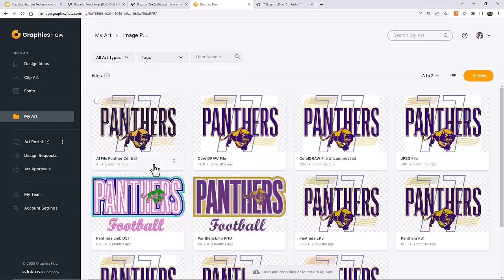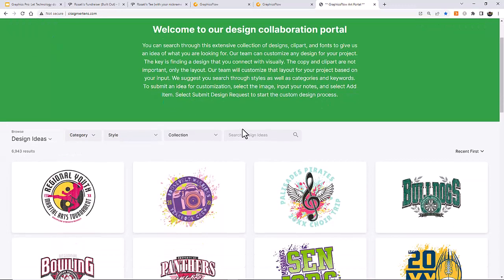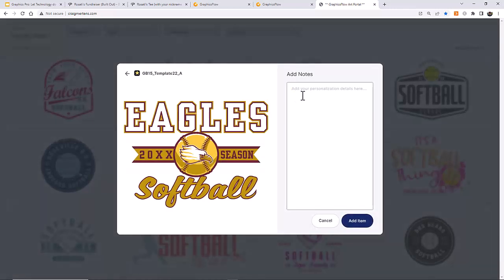So the other thing that we have is what we call Art Portal, and that's where we're going to start this project. We're going to start this project with Art Portal, and the Art Portal is something that you can embed into your website, or in this case, this is just a generic Art Portal. I actually have this portal redirected to my domain, craigmertens.com, but you can also embed it into a website, and so it's seamless. And so if the customer was, say, looking for a softball design, and they came in here and typed in softball, and they found a design they connected with, they can simply click on the design, put notes in on what they want.